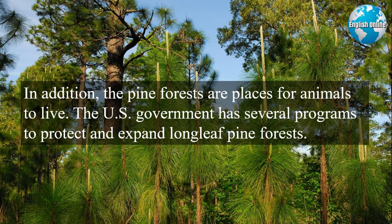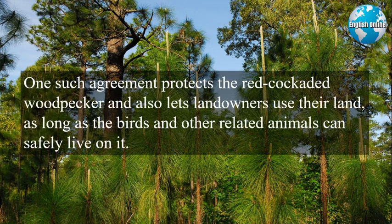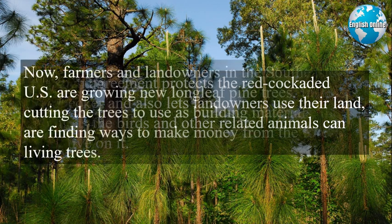The U.S. government has several programs to protect and expand longleaf pine forests. One is the Safe Harbor Program. It uses voluntary agreements with private landowners to help endangered animals. One such agreement protects the red cockaded woodpecker and also lets landowners use their land, as long as the birds and other related animals can safely live on it.